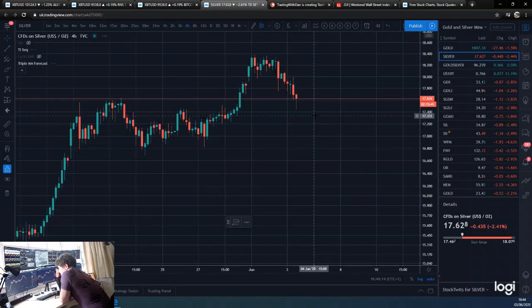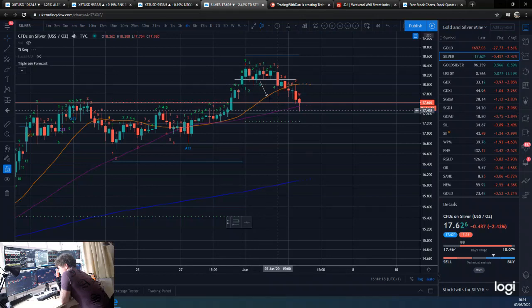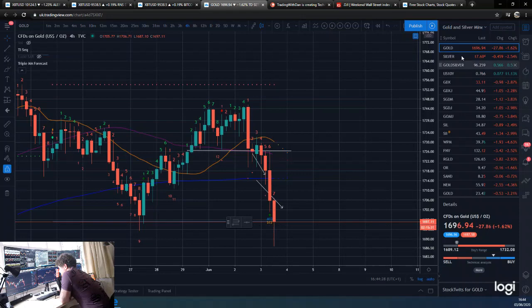Silver, let's have a look at silver. Silver again, similar great trade idea. First target was obviously that moving average, and obviously you guys know my second target would have been this moving average. So we're looking at some 4-hour 9s coming up on silver and gold here. Obviously we're on an 8 there and a 7 there.